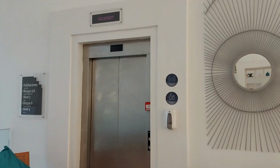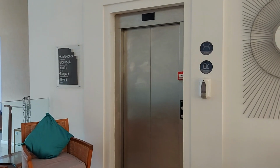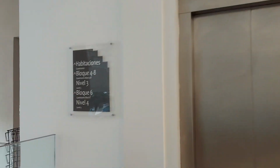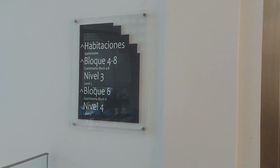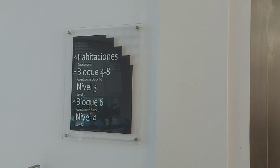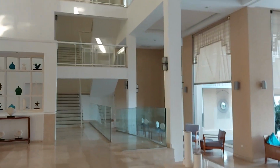There is one elevator, as far as I can tell, for the whole place. And when you go up here, then you can go to the different blocks. So, as it says here, block 4 to 8. So I'm assuming this is the only elevator. We're currently in block 6. So there is a set of stairs to the left here.